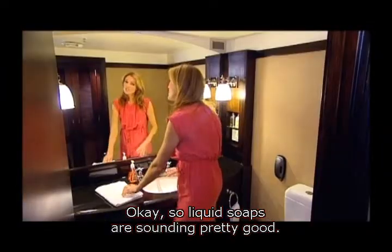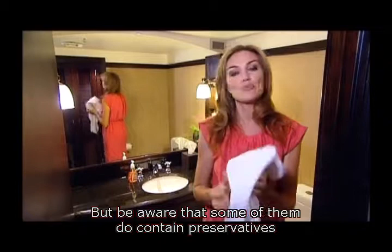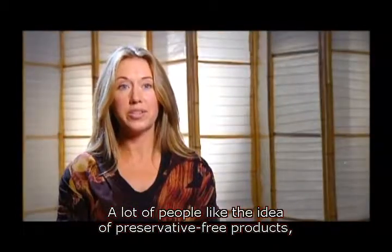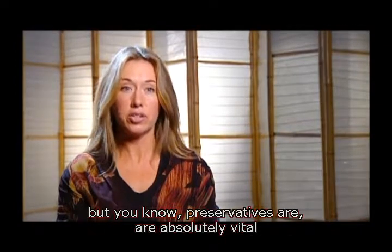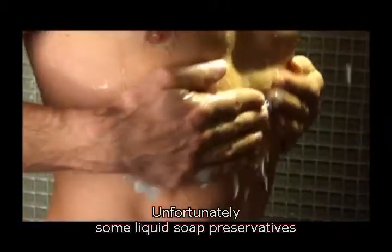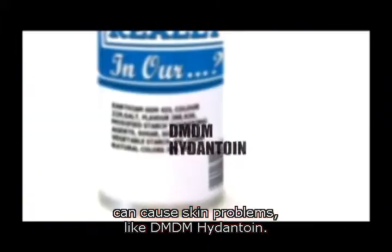Okay, so liquid soaps are sounding pretty good, but be aware that some of them do contain preservatives to give them a longer shelf life. A lot of people like the idea of preservative-free products, but preservatives are absolutely vital in commercial products, they really are. Unfortunately, some liquid soap preservatives can cause skin problems, like DMDM-hydantoin.